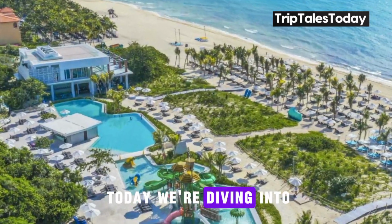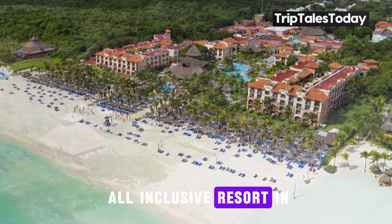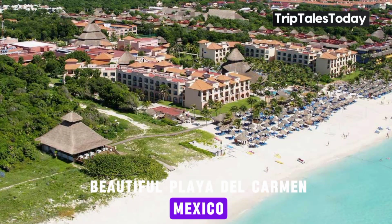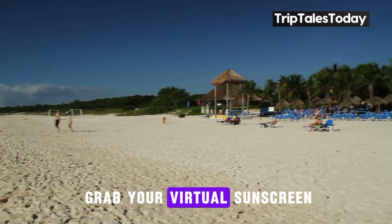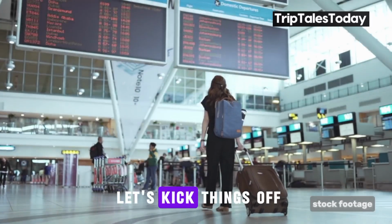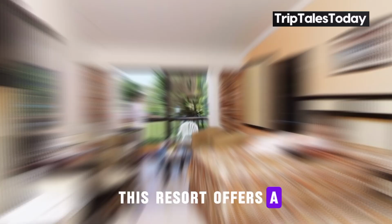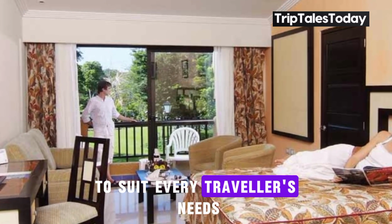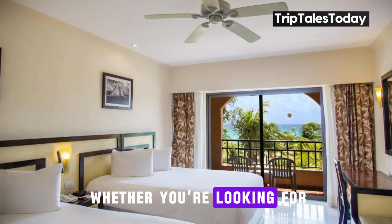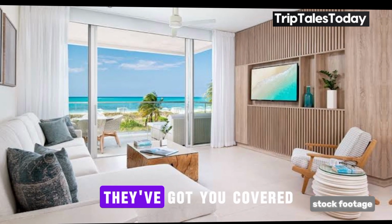Today, we're diving into the sun-soaked world of Sandos Playacar All-Inclusive Resort in beautiful Playa del Carmen, Mexico. Grab your virtual sunscreen and let's explore this tropical paradise together. Let's kick things off with the accommodations at Sandos Playacar. This resort offers a variety of room types to suit every traveler's needs. Whether you're looking for a cozy garden view room or a luxurious oceanfront suite, they've got you covered.